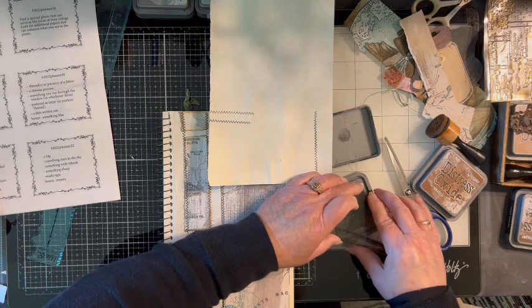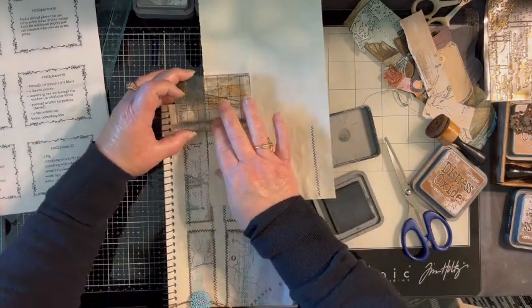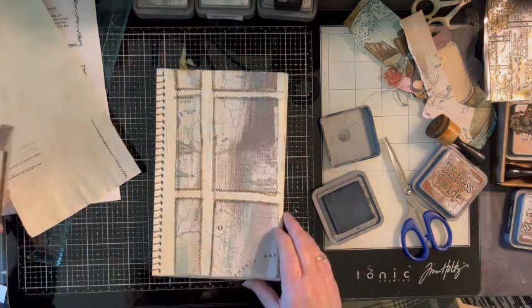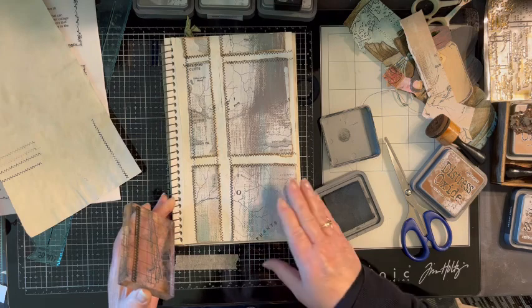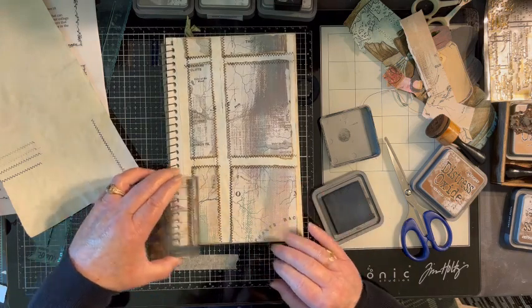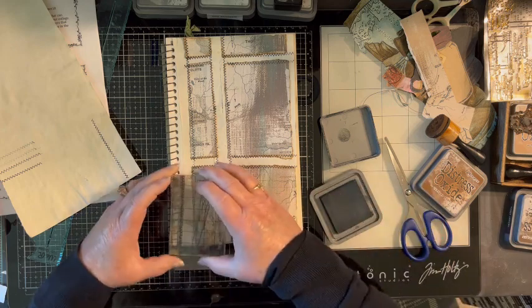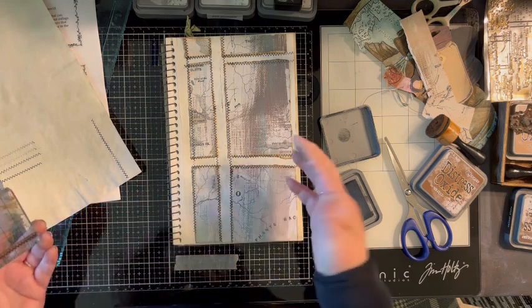Sorry I'm being quiet. I'm afraid I'm going to mess this up. I'm trying to really concentrate on what I'm doing here. Okay. And then technically there will be one right there going down. Oh, look at that.